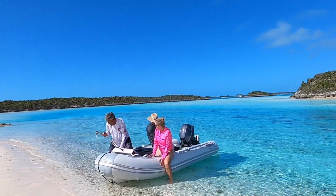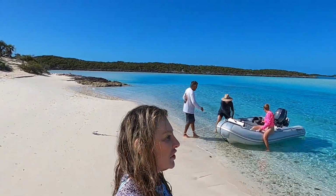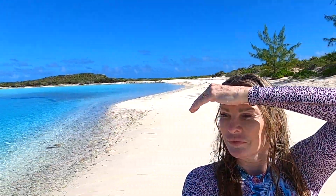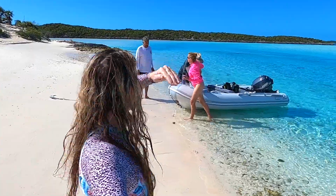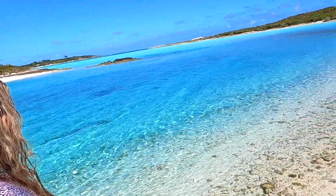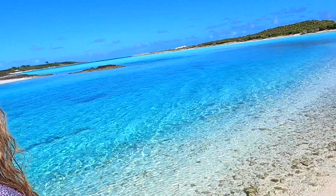Made it. Check out this beach. Little bit of paradise right here. Oh my God, look at that water.